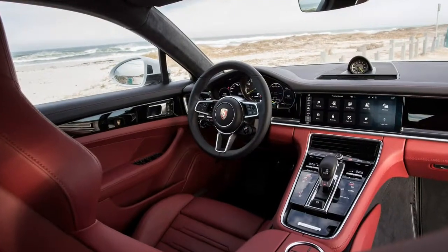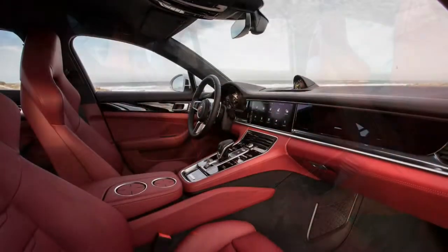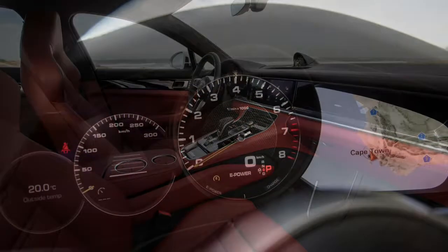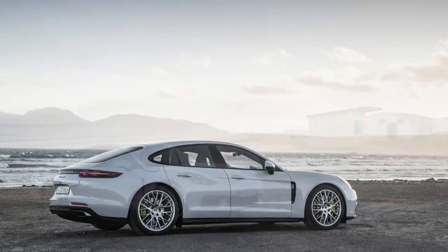The old model required 80% throttle opening before the electric motor would step in to assist acceleration, but in the new car it's always ready, and 516 lb-ft is just the flex of a toe away.